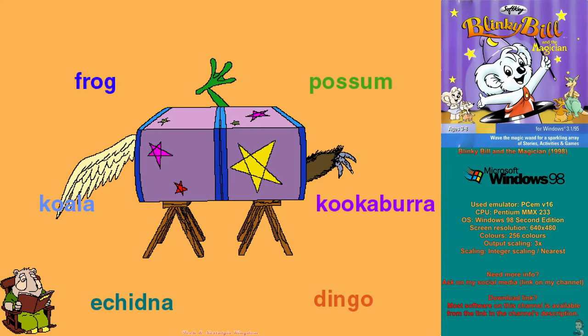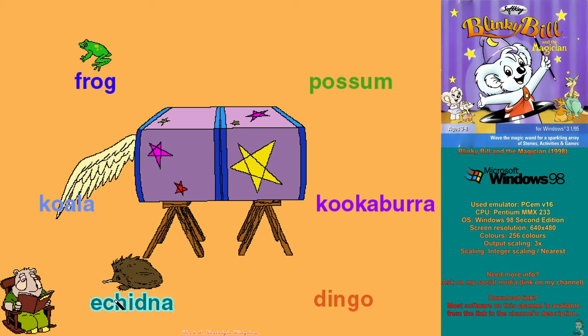Can you tell which animals are hiding in Zapparoonie's magic box? Use the mouse to click on the names of the animals you can see. Echidna, dingo, kookaburra, possum, ooh, frog, koala. Kookaburra. Well done. Now let's find another game.